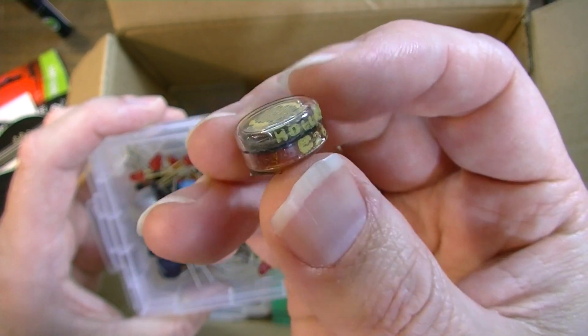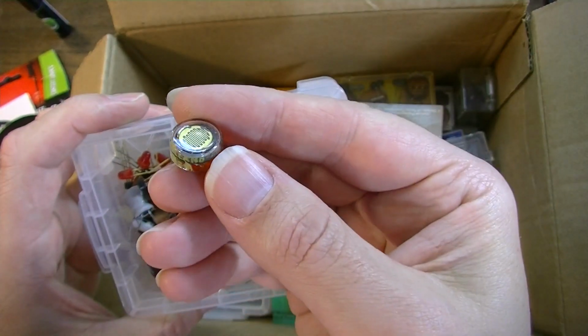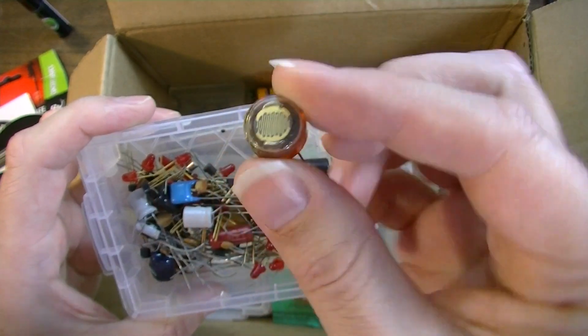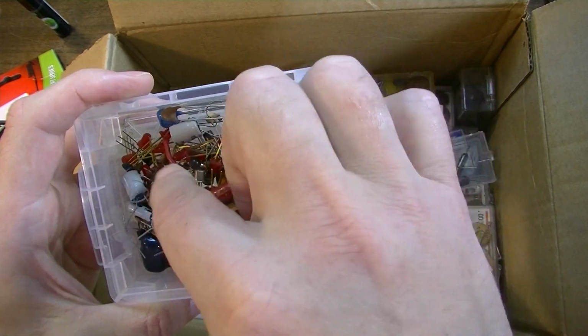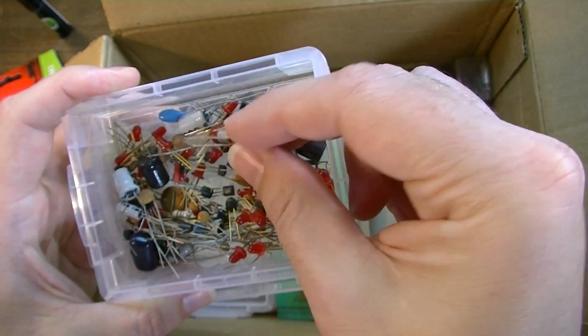That is a light sensitive resistor. It's a photo resistor, I believe it is. Now that could also be an infrared receiver, or a sensor rather. Got a lot of cool stuff in here. Looks like we got a lot of transistors.